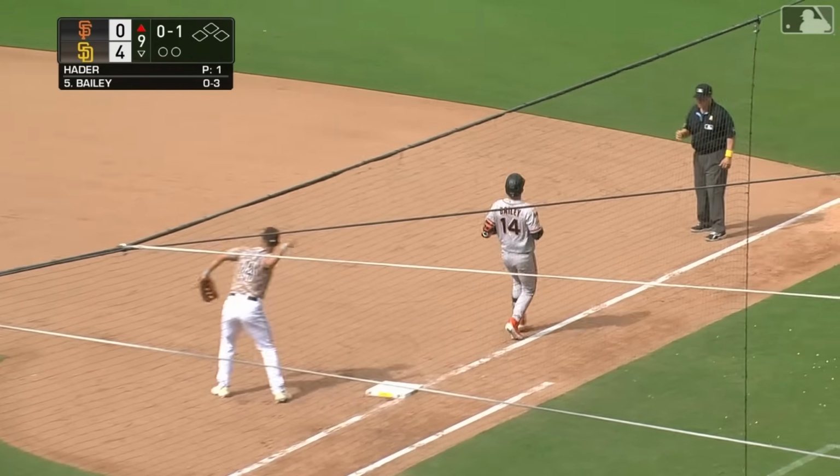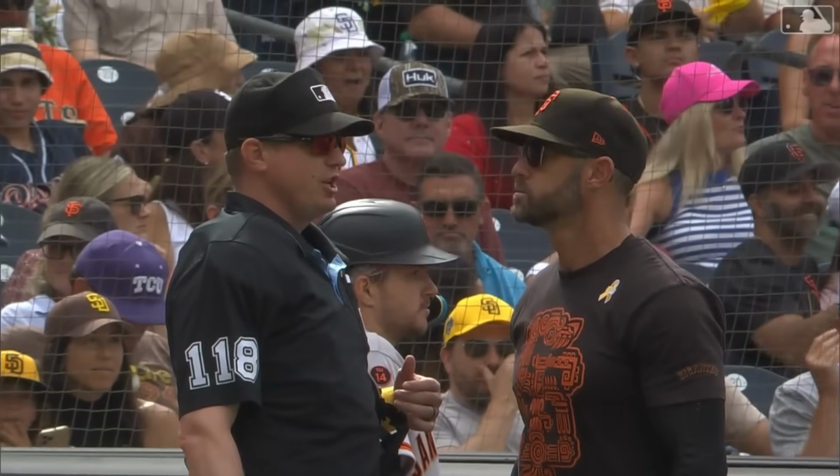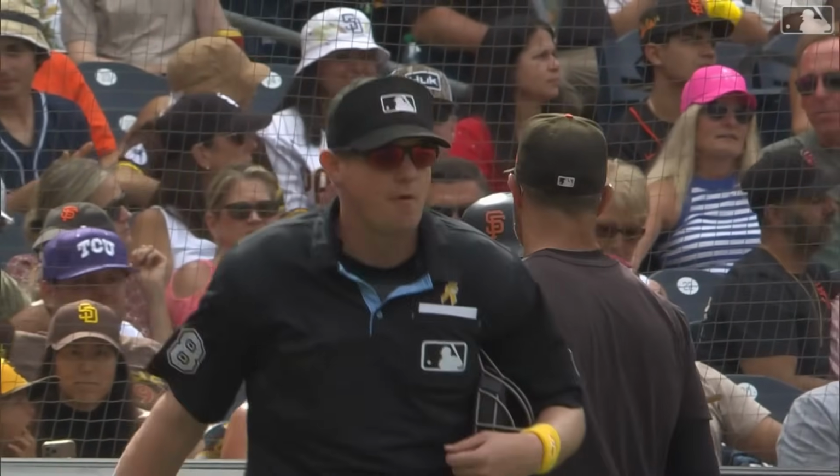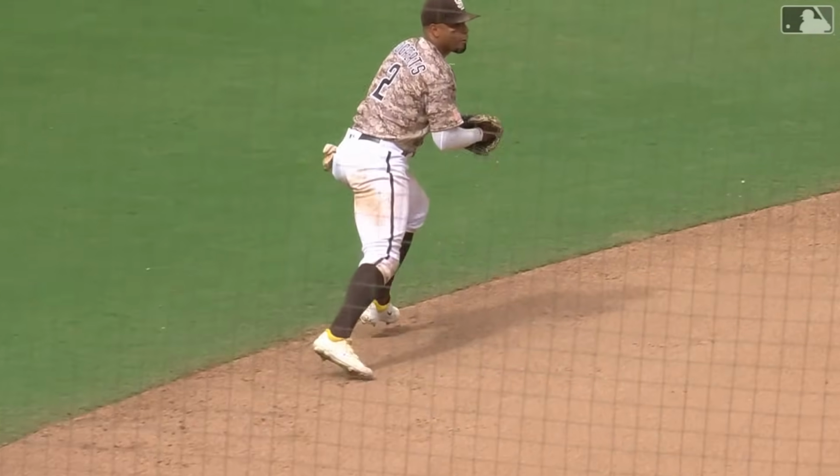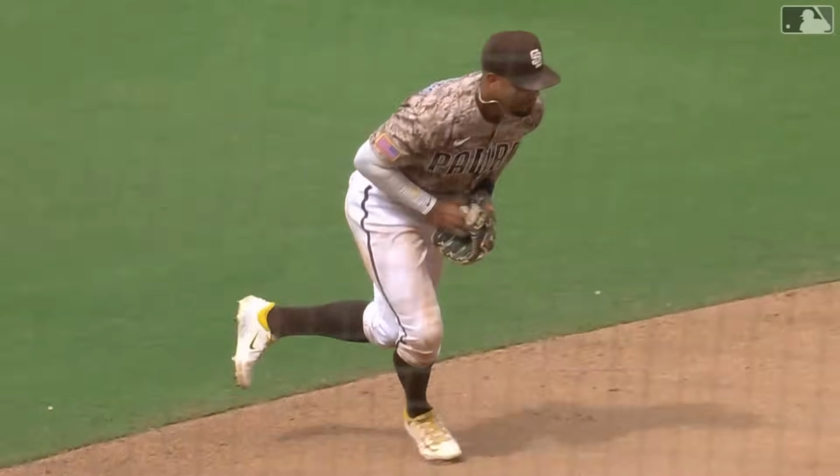Bogaerts slides to his left, throws to first, one away. Dick Kapler is coming out to talk to home plate umpire Ryan Wills. Not sure what that is about. Did he say something about Bogaerts' positioning? It said Bogaerts' position. Did he think he was shifting there or something? Maybe he was on the grass.